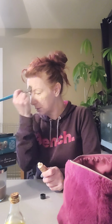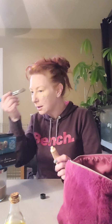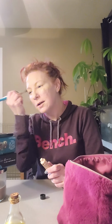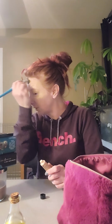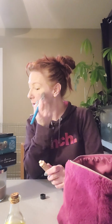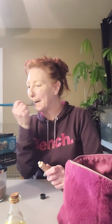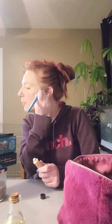Okay, it seems to, so far, be going on kind of nice. I'm just getting that first layer on. Most foundations you can build if you need extra coverage, so I'm hoping that's the case here once I've laid on this first layer and then get in there and really see. I'm not going to judge it yet, guys. I do like the way it lays in, though. It lays in really nice.